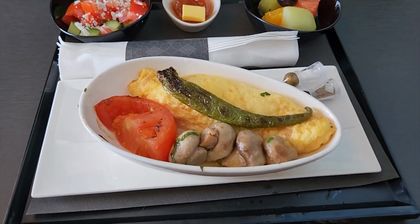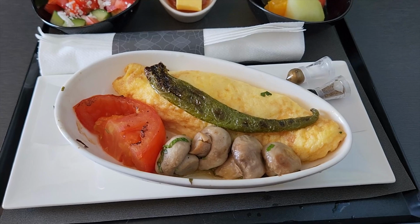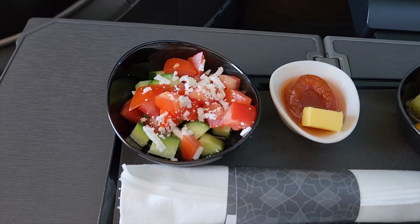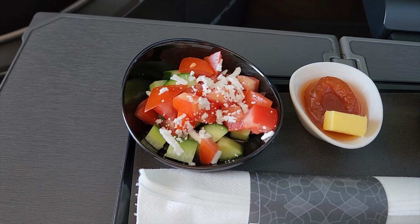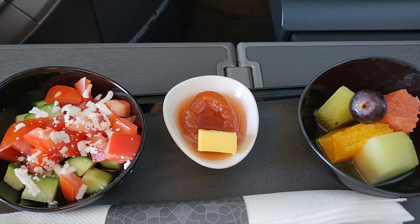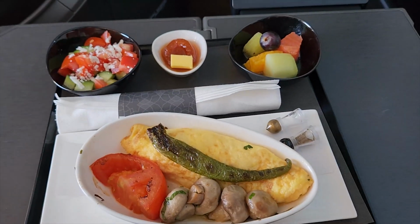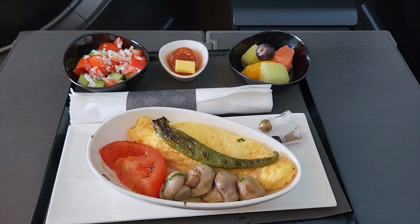So here's our meal. We've got the eggs and the tomato and mushrooms and the chili. Really nice. Then they have the tomato with the cucumber and the cheese. There's your honey and your apricot and your butter and then the fruit selection. So this is a very nice meal for a 50-minute flight.